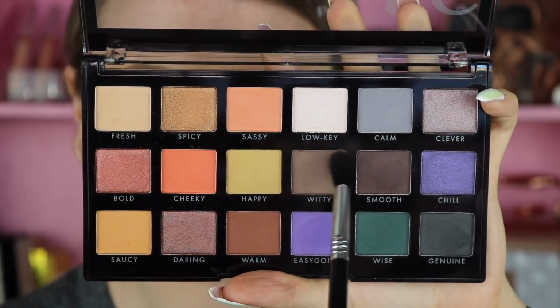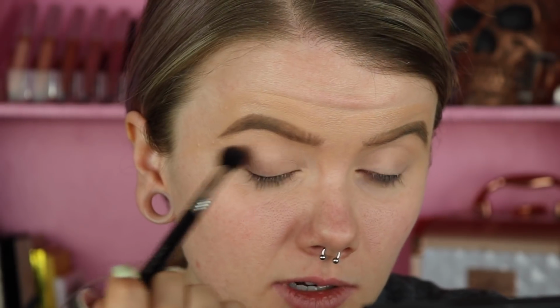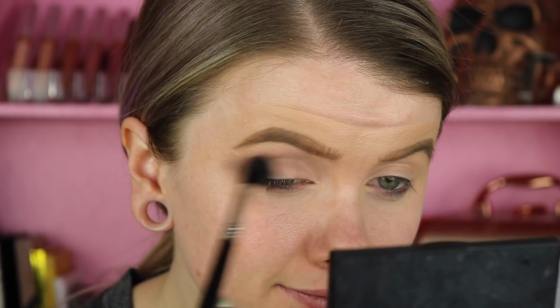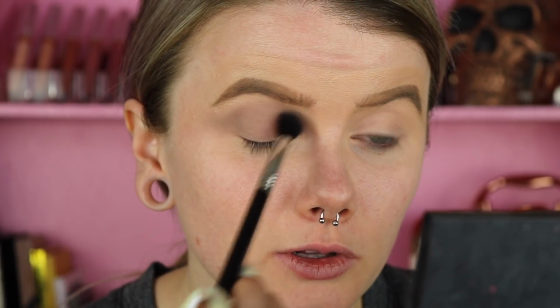Okay, so what I'm thinking is starting out with a shade called Witty. And I'm gonna be using this on my Sigma E40 brush, and I'm gonna run it right along in my crease. So I'm just gonna be working this back and forth. And I am gonna make sure I bring it in all the way to the inner corner and bring it out and then give it a little swoop, because I always do a little bit of cleanup with concealer underneath. And I'm thinking today is gonna be a halo eye day.